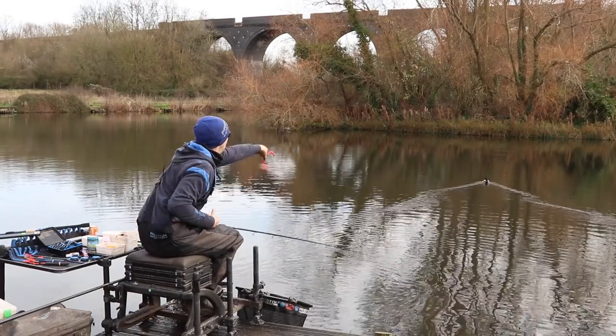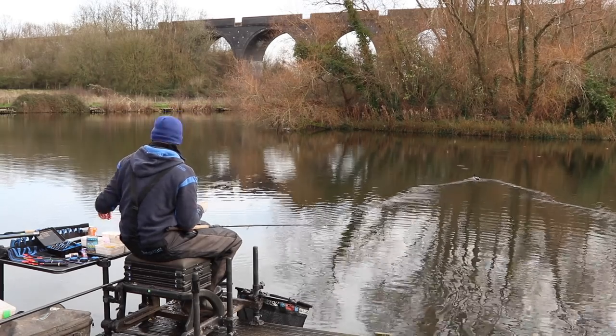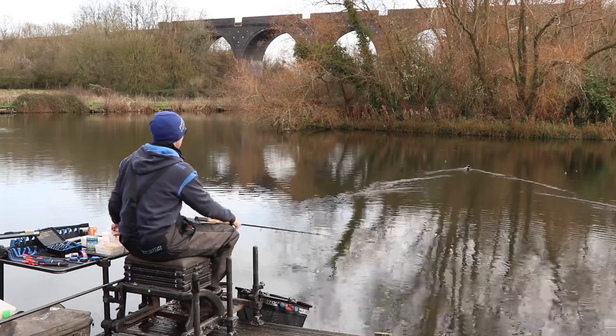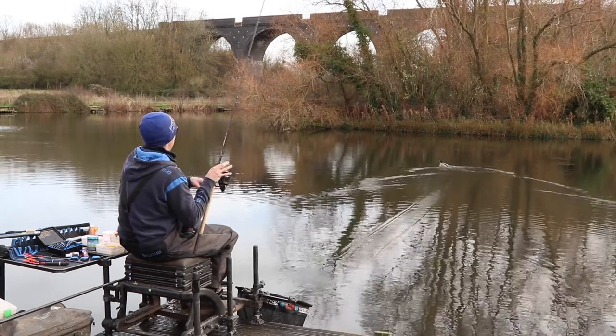Right, keep some corn going in on the other line for later on. And keep the casters going through. Oh, might have been a duck.